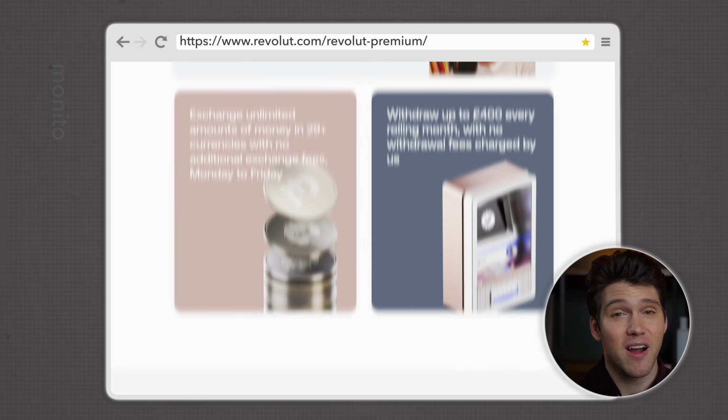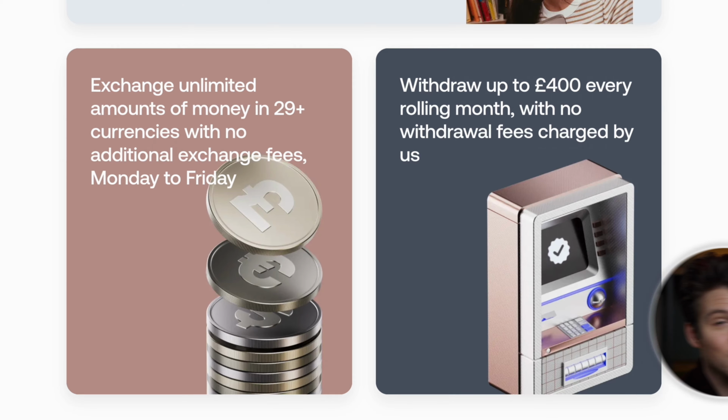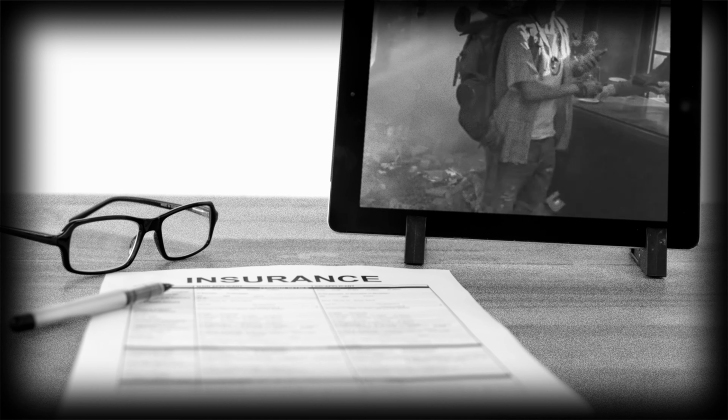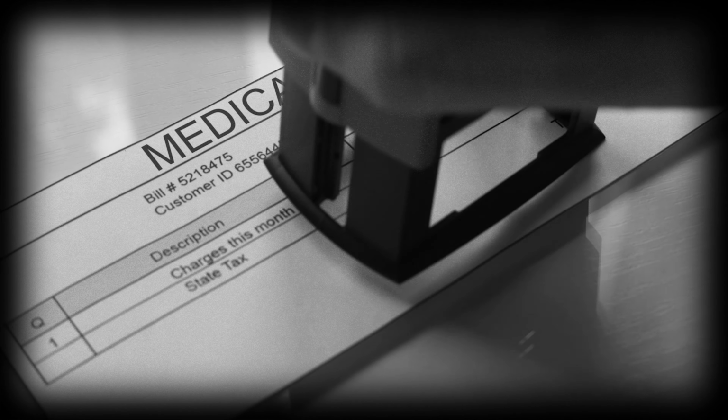The unlimited fee-free currency exchange is an absolute game changer, but it's also not the only reason. Not so long ago, I spent 48 hours in an American hospital with a pretty bad stomach bug. I won't go into too much detail, but there was a lot of vomiting and other stuff, and it meant that I needed an IV and constant monitoring. As you can imagine, this racked up a huge medical bill which could have bankrupted me, but fortunately I had medical insurance with Revolut. Like any insurance claim, this was a bit stressful, but after going back and forth with the insurer directly, my claim was eventually approved and my medical bill paid for.